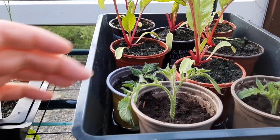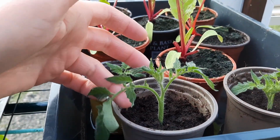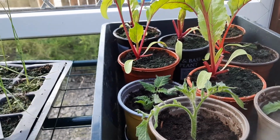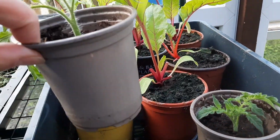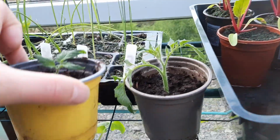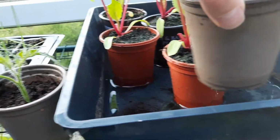I've got tomato cuttings. They're up and down, to be honest. One minute they look great, the next minute they look a bit flopsy. Maybe overwatered, actually. I will let them drip drain for a while. See if that helps.